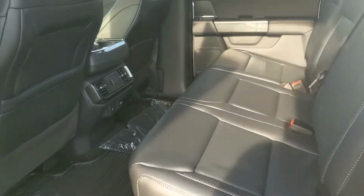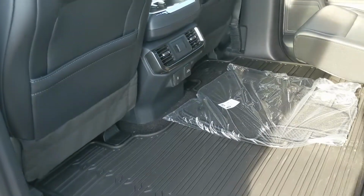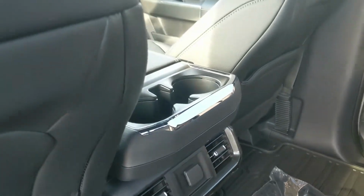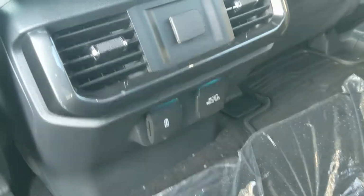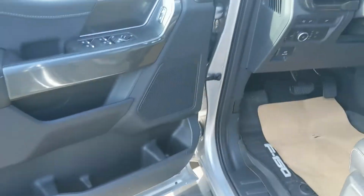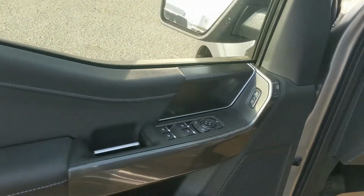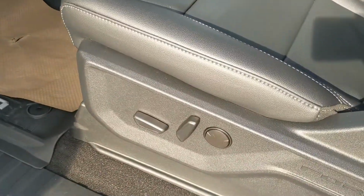Then looking into the back seat, where you have comfortable seating for 3 with a full leather interior that can be lifted up and out of the way to accommodate any other cargo. And in the middle you have 2 cup holders with a 12 volt USB and USB-C 120 volt power outlet. And this truck has a remote start, so no need to go outside on those cold mornings to warm up your vehicle. Looking in, you have power windows, power mirrors, and power locks, as well as a fully power adjustable driver's seat.